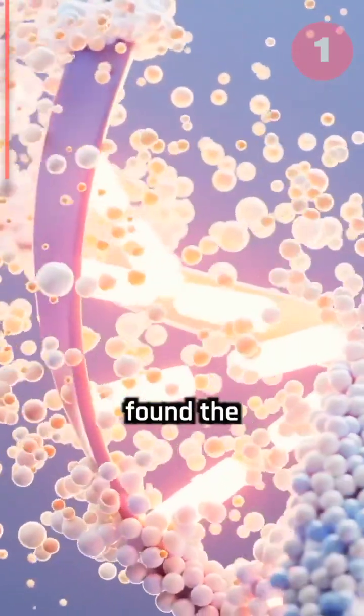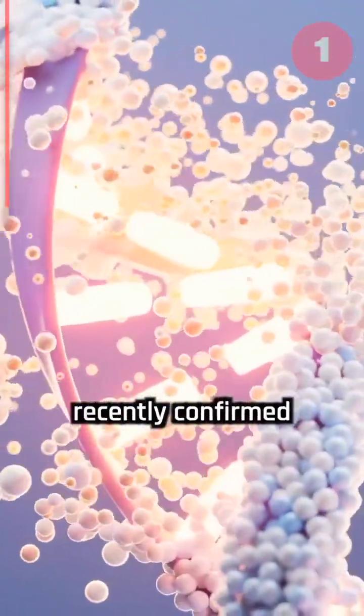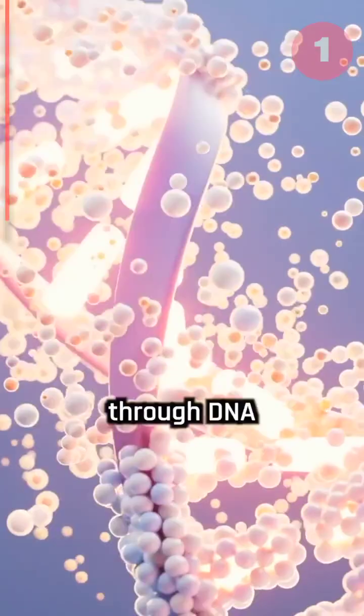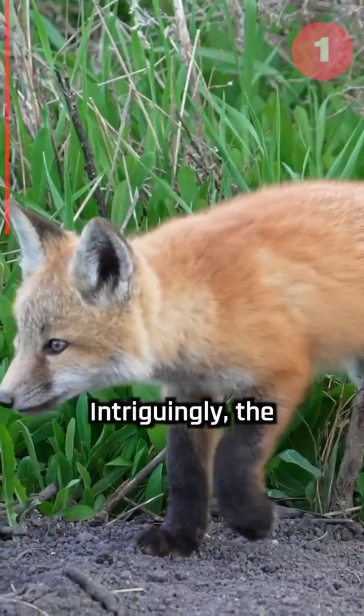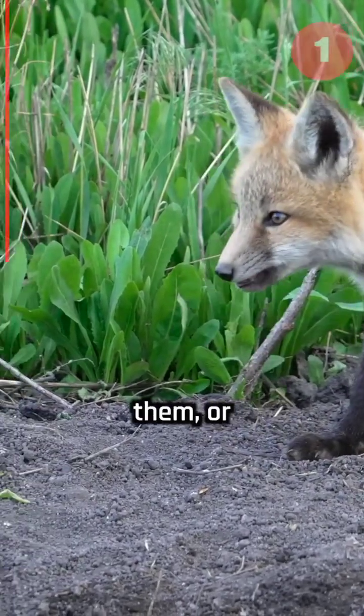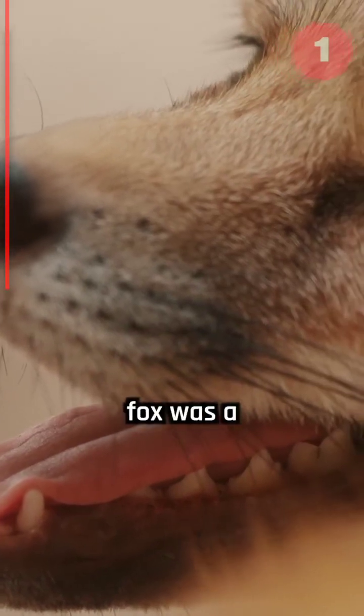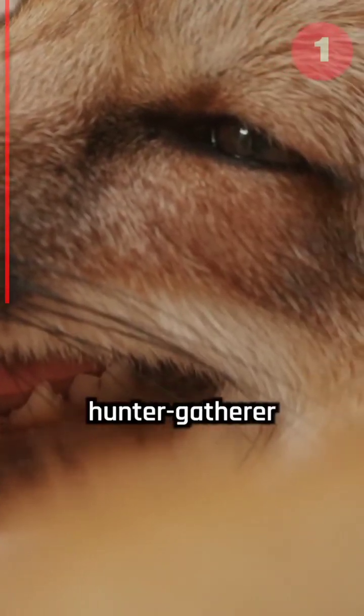Scientists originally found the nearly complete fox skeleton in 1991, but only recently confirmed its species and age through DNA analysis. Intriguingly, the fox shared a similar diet to the humans, indicating it was likely fed by them or scavenged their food scraps. This, along with its careful burial, implies this fox was a cherished pet within the hunter-gatherer community.